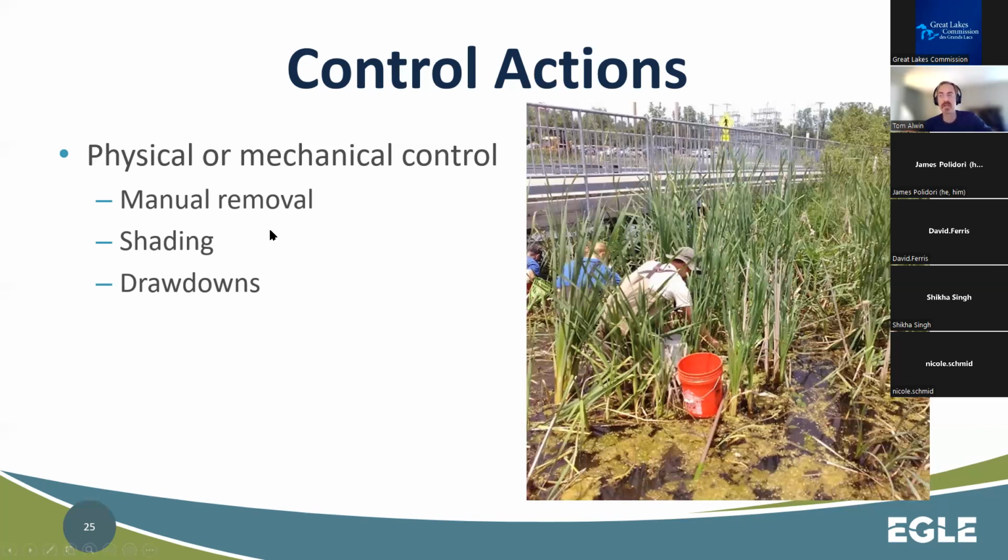One of the downsides to it is if you have really dense frogbit, it just takes a ton of time. So it's really ideal for smaller, more sparse populations of European frogbit.